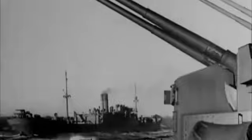Their mission? To destroy Allied merchant ships carrying vital supplies to Britain.